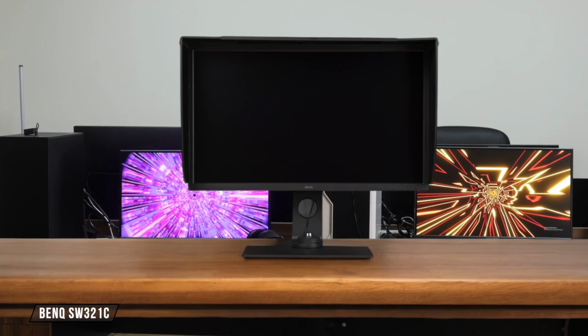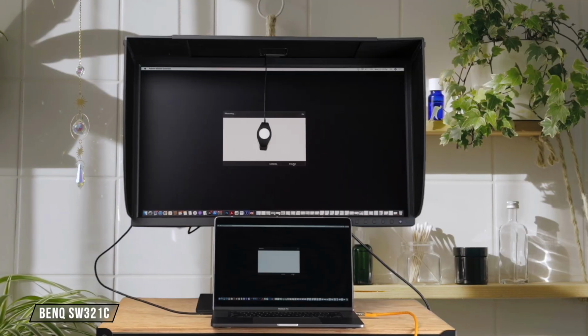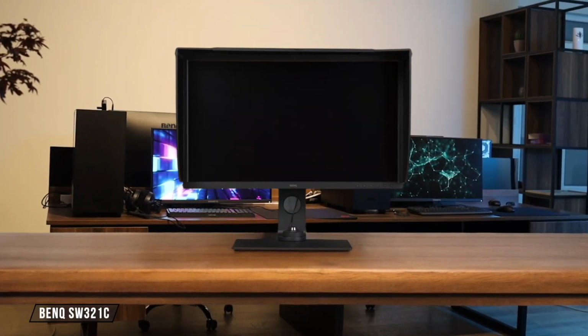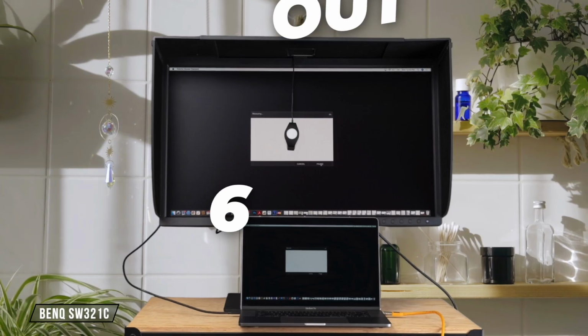of 2. The BenQ SW321C delivers exceptional color accuracy with 99% Adobe RGB coverage and factory calibration, but I found its 250 nits brightness and 1000:1 contrast ratio quite underwhelming for its premium positioning, 6 out of 10.